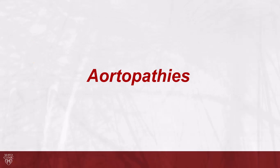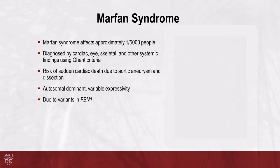So I'm going to dive into the aortopathies. Marfan syndrome is a rare disorder. It's a multisystemic disorder, and there's a risk of sudden cardiac death due to aortic aneurysm and dissection. That's a major cause for morbidity and mortality. Marfan syndrome is due to variants in the FBN1 gene, which encodes for fibrillin-1.